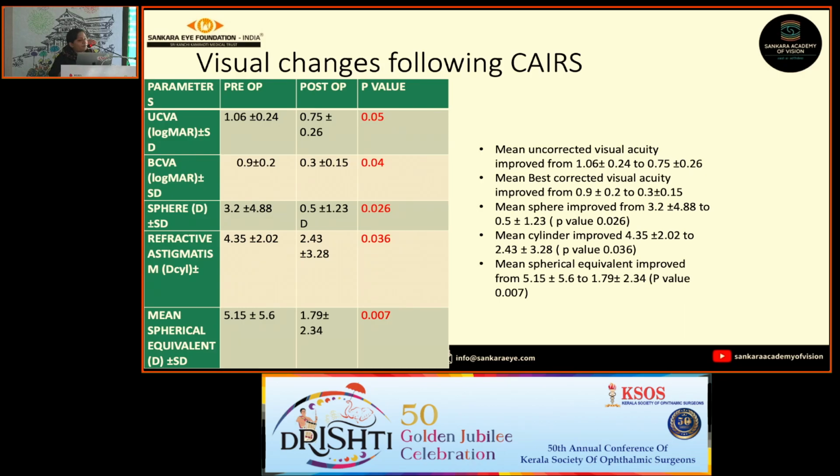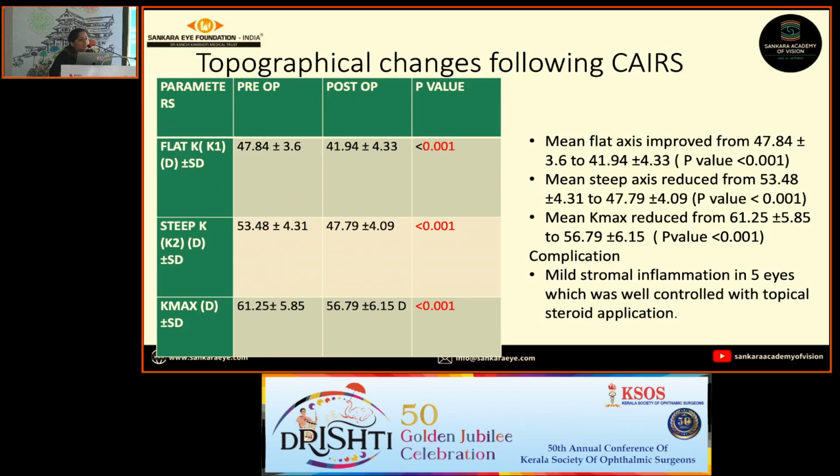The mean sphere improved from 3.2 plus or minus 4.8 to 0.5 plus or minus 1.23. Refractive cylinder power also improved from 4.35 to 2.4. The mean spherical equivalent showed improvement from 5.15 to 1.79, and all the p-values were statistically significant. Then coming to the topographical changes, we measured K1, K2 and Kmax. It showed improvement in all, and the p-value was statistically significant. The only complication we found was mild stromal inflammation in 5 eyes, which was well controlled with topical steroid application.